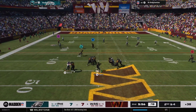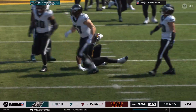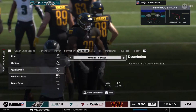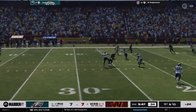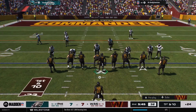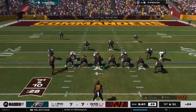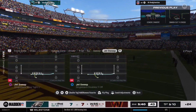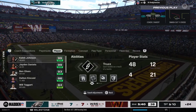On 2nd down, it's Daniels. A pass taken in by Johnson. And they bring him down inside the 25-yard line. 14 on the pickup. 1st down, Washington. Hold the ready. Go! The Commanders will signal for the first of their timeouts. And they'll get a chance to talk things over after picking up that 1st down.